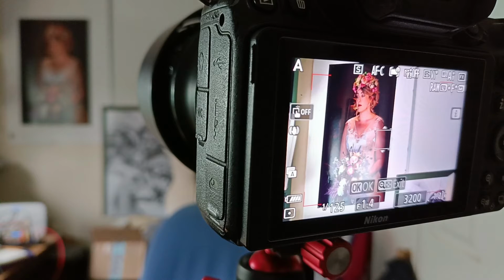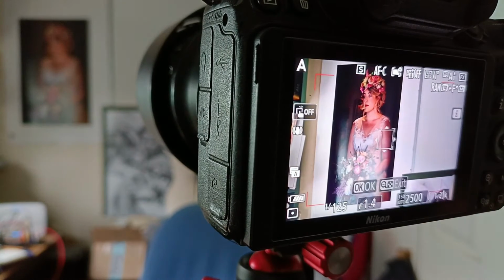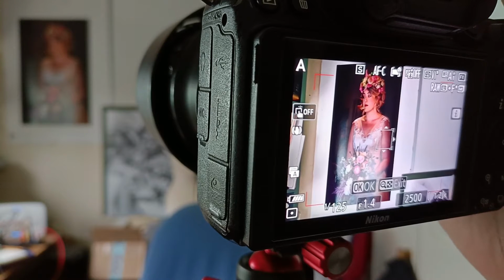However, maybe now they've done the Z5 update, which has brought the AF pretty much up to the same level as Z6 II, maybe we're going to see an update to the Z6 II's AF to get it halfway between where it is now and maybe the Z9. So I've got some hopes that the Z6 II will get even better than it is now, and will stop me having any grumbles at all about mirrorless AF.